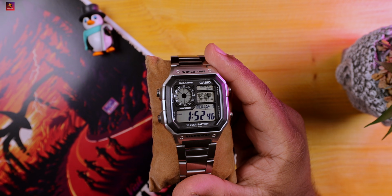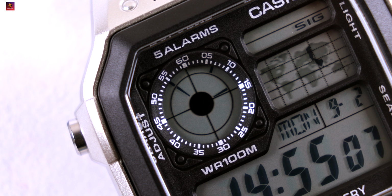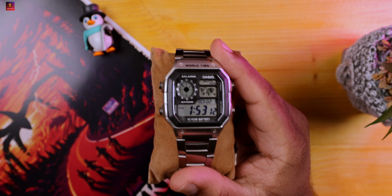And with this price point, I felt that this watch was more of a traveling watch for me. I can use the world time and such. And it has a steel strap as well, so it made it much easier. And the 10-year battery was even better. It looked a little bit more expensive than the price, so I had to have this in my collection.